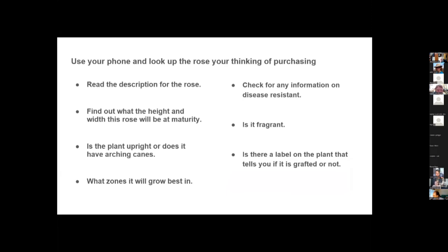All right. Now, the next thing you're going to do is get your phone out and look this rose up. You're going to read a description of the rose. That description should tell you how big it is, how it grows, whether it's disease resistant, what color the rose is, and a little bit about the rose in general. It'll also give you the height and width this rose is at maturity.